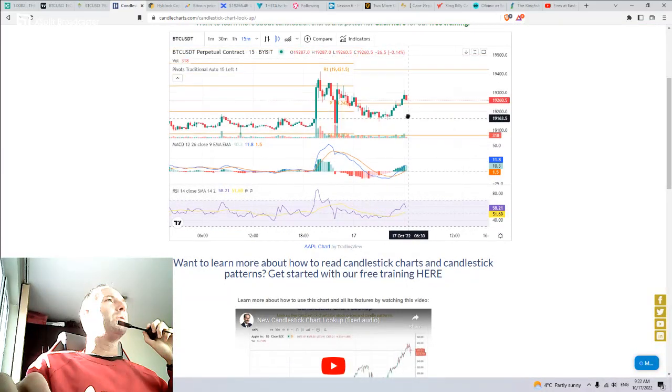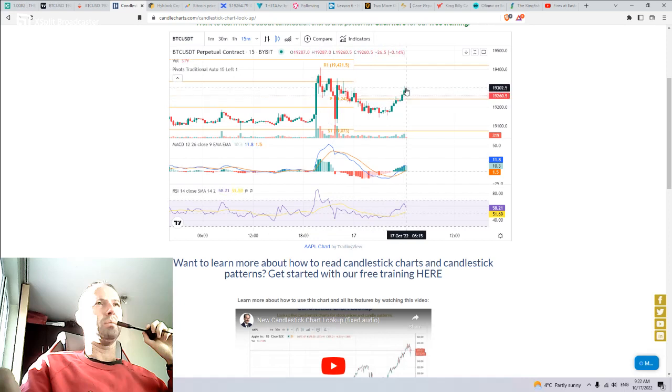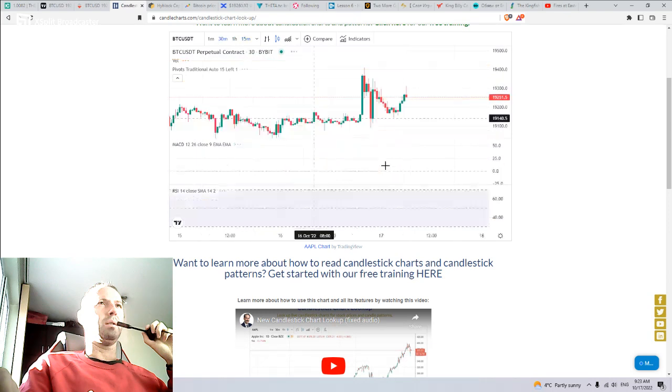Yeah, we have some bearish divergence here on the MACD. Actually, the price is lower, so we're not so much divergent on the price. Because if we had a higher high, it would have been a divergence. But right now, it's not so divergent. I would say there is some small divergence, but nothing major. Let me see the 30 minute.